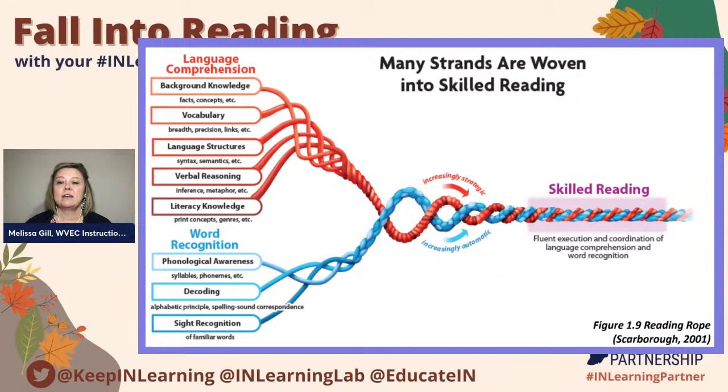If you'll take a look at the strands, we have the blue strand, which is all about word recognition, right? Right here is where we find the phonological awareness piece, the decoding piece, sight recognition. We are exploding right now in education with the word recognition piece. You are probably hearing so much about M.A. Rooney and Orton-Gillingham and the training behind that. And in those trainings that I provide, I love to emphasize to teachers that it's all about a process. It's not about a product. So no matter which product you use, it's all about the main components and how you are teaching your phonics instruction. And one of those components, of course, is making sure that it's systematic, making sure it's explicit.